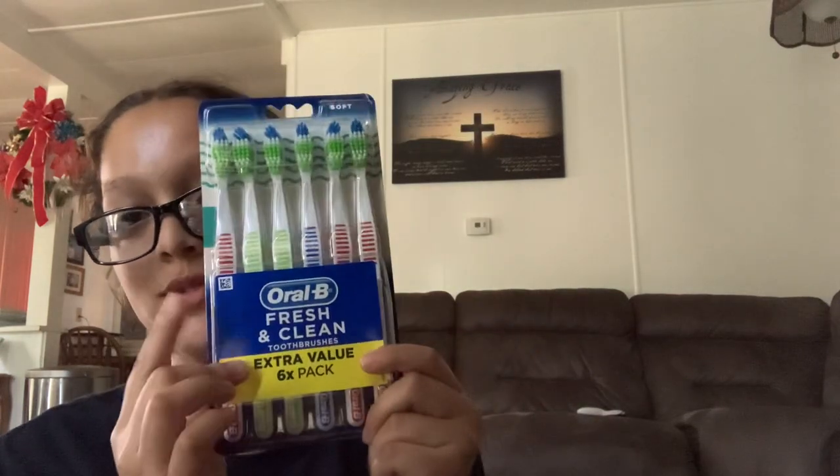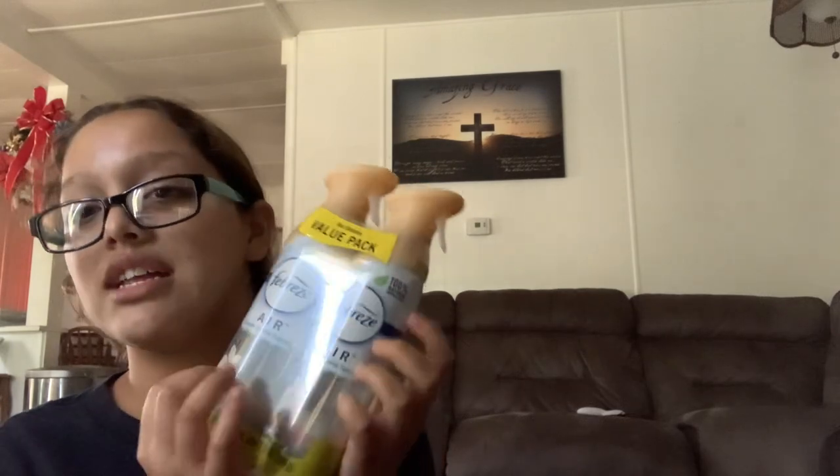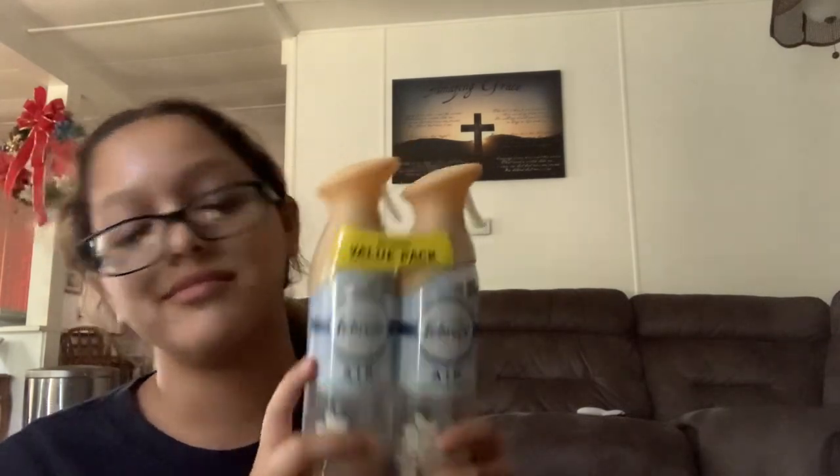So the first thing we got was Oral-B Fresh and Clean Toothbrush, pack of 6. We need some toothbrushes, so we got these. Then my mom got a belt. So she needed a new one. Super cute. Is it cute? I think it's cool. Looks nice. Anyways. We got a value pack Febreze Air Freshener in the scent Vanilla Sunrise. I've never seen this one before, so we'll just try it out.